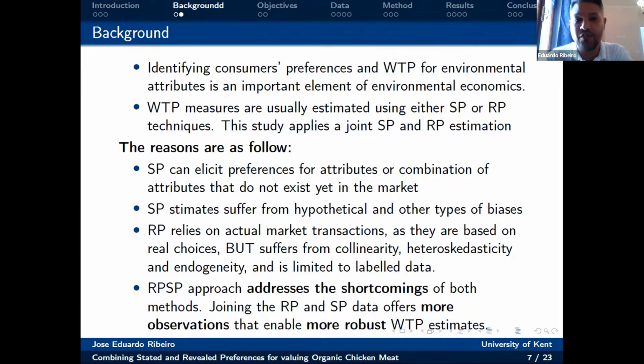And when we're trying to estimate willingness to pay, there are two types of methods: either stated preference (SP) or revealed preference approach. Both approaches have their advantages, but they also have their problems. Particularly with stated preference, you have more freedom because you can estimate attributes that are not available in the market. It can be about the future: in terms of introducing a new attribute, you can actually ask respondents and they will state their willingness to pay.